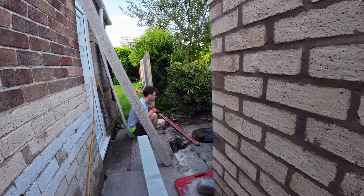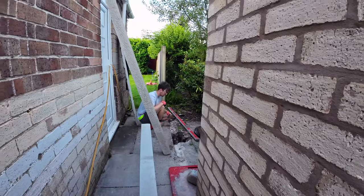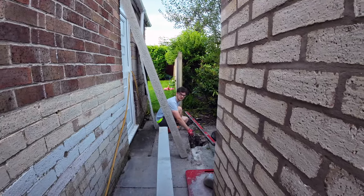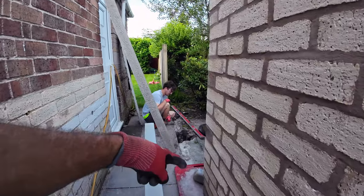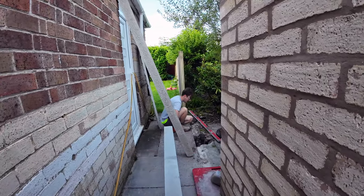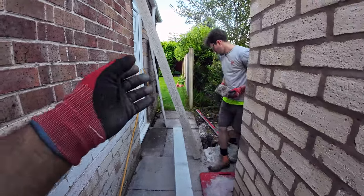Either we can try and lift it. I think we'd better lift it, because if we drop that, we've got to cut all that concrete out as well. All this concrete's got to go. So we'd best lift it. We'll find the highest point on the concrete and work back off that. And because it's on top of concrete, we'll pack it and then just point underneath it.